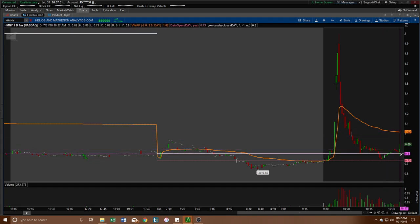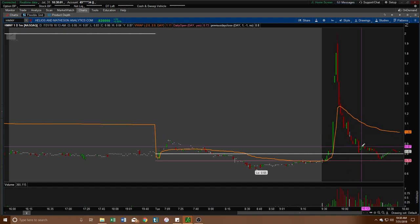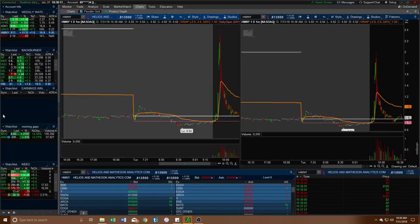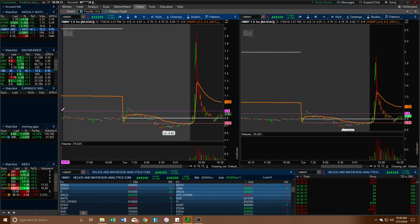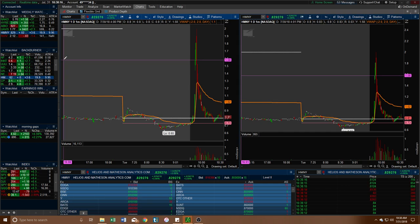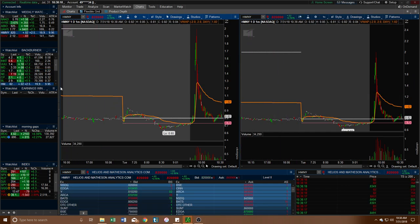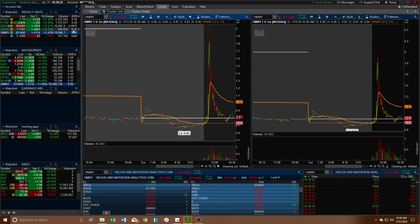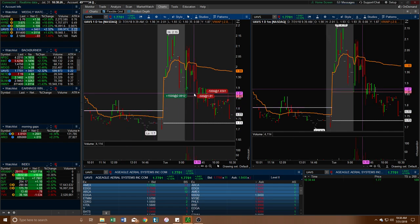Now it's looking to do maybe another little bounce. We'll see. But if you were to chase this, you would have lost your butt off on this. That's why it's not good to chase. I'm going to show you another example why it's not good to chase. I took a trade today on UAVS and I lost my butt on it. UAVS. Everything's wrong with this play.